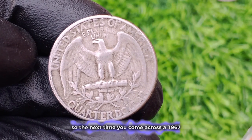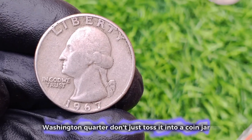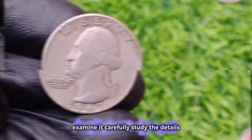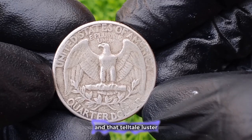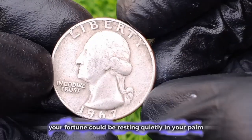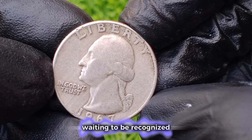So the next time you come across a 1967 Washington quarter, don't just toss it into a coin jar or hand it over for a cup of coffee. Examine it carefully. Study the details. Look for unusual strikes, sharp surfaces, and that telltale luster that distinguishes a common coin from an investment. Your fortune could be resting quietly in your palm, waiting to be recognized.